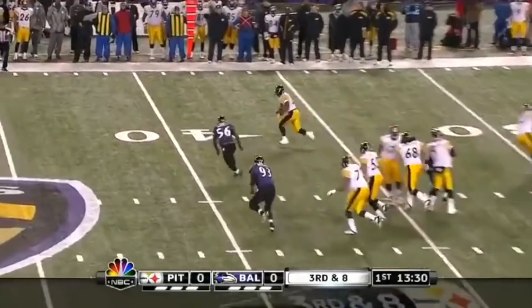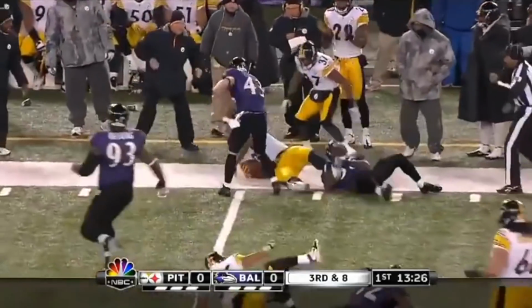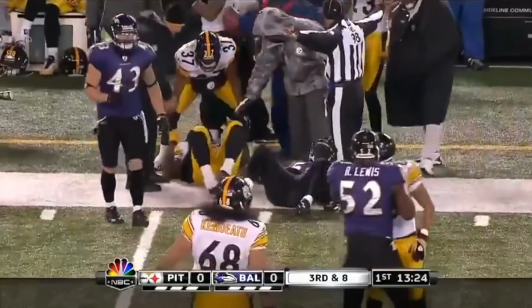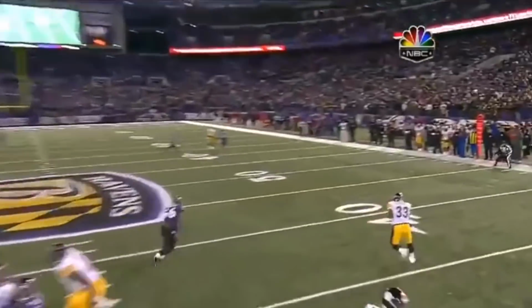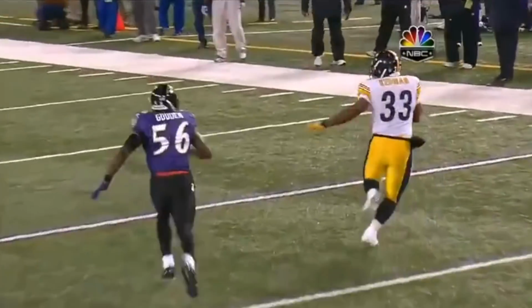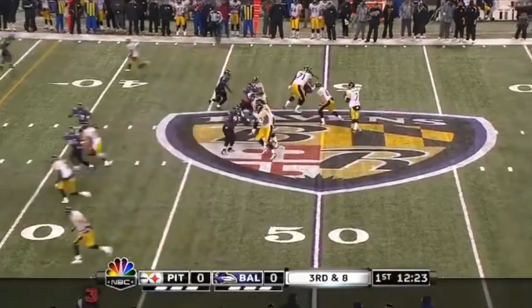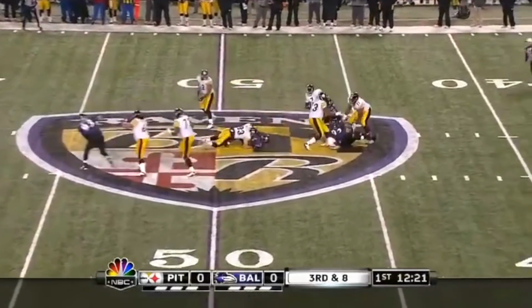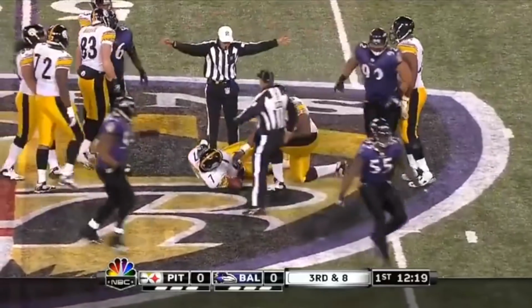Ben with that pump fake, and then he dumps it off to Redmond, and Redmond's going to run for a 1st down before he gets taken down. This pump fake. Look at, I mean, it is cold down there, and it completely shifted the defense from one side of the field to the other. Tight end into the backfield to stay in to block. And Roethlisberger will go down at his own 46-yard line.